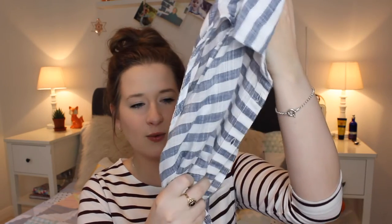Then I went to New Look and I picked up a shirt. I haven't done the buttons up because I'm really lazy like that, but hopefully you'll get the gist. It's a really soft, thin, almost like a baby muslin cloth, really, really soft. The sleeves are 3/4 length, and they have a cold shoulder bit, and they're quite oversized, like a really oversized shirt. But I really like it.